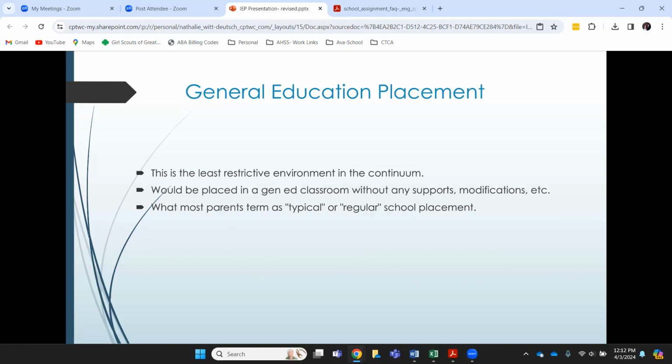So the first, least restrictive, I'm not going to spend too much time on because many of us probably understand what a general education placement is. It's just your basic gen ed classroom without any supports or modifications. It's what we term mostly the typical regular educational experience and placement for our kids. Yes, your kid can be pushed into a general education placement. I'm going to talk about that next.